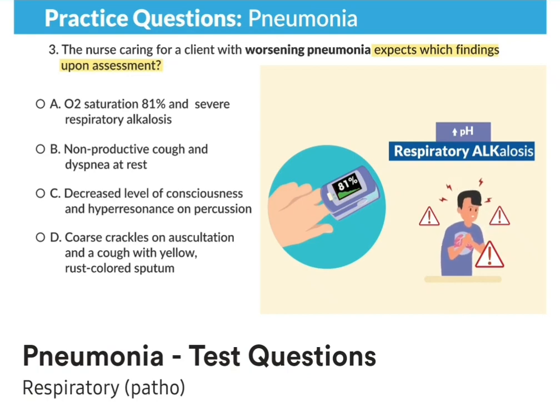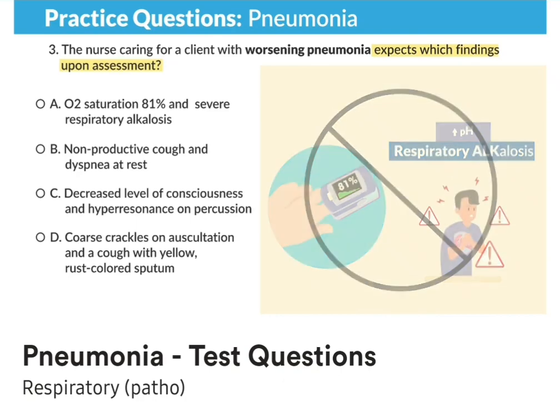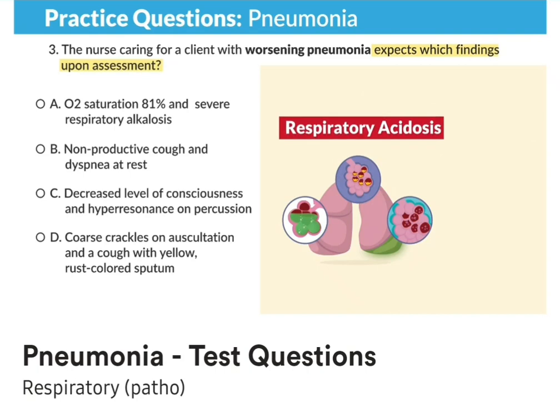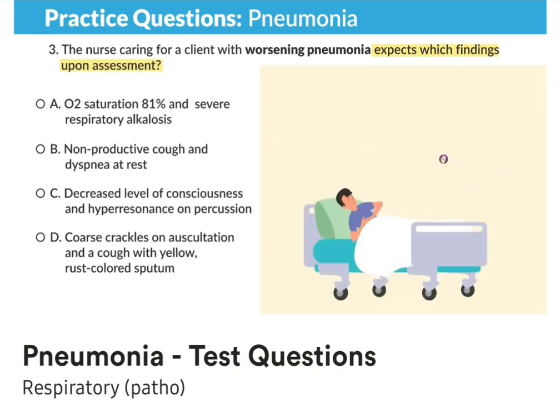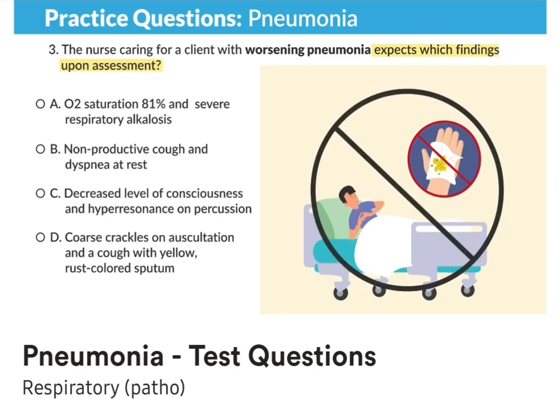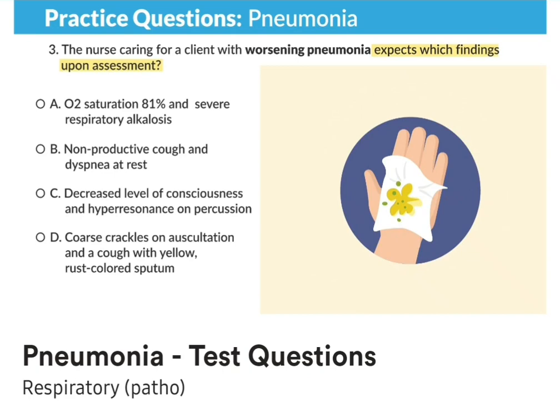So yes, the O2 saturation is super low, but the key term here is respiratory alkalosis, which makes the whole answer option wrong. Now remember, respiratory alkalosis is from hyperventilation, but in this case, we would expect respiratory acidosis from impaired gas exchange as fluid blocks that gas exchange. Now B is incorrect because a non-productive cough and dyspnea at rest, no, we expect a productive cough with yellow sputum. So this would be wrong.